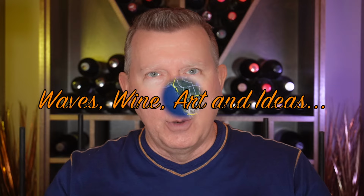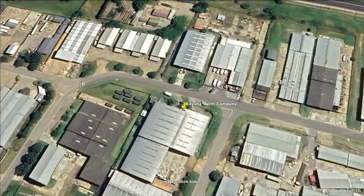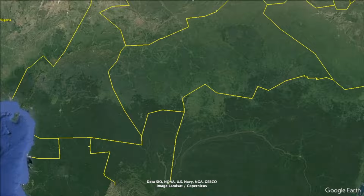So let's get going. From high above Vancouver, we head southeast down the continent and the Atlantic to the southern tip of Africa and the yards of last week's guest yacht, the Nisna 500 SE. From here, we head way up north to Sweden and the home of this week's guest yacht, the Hallberg Rassy 57.